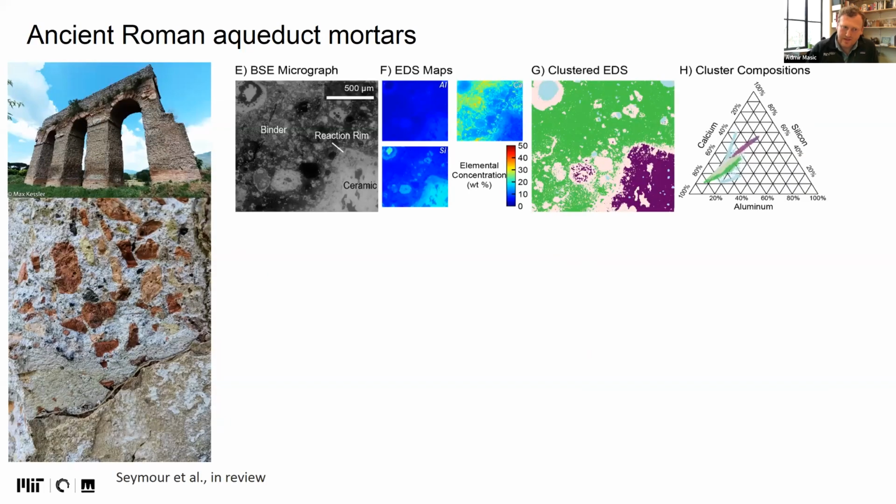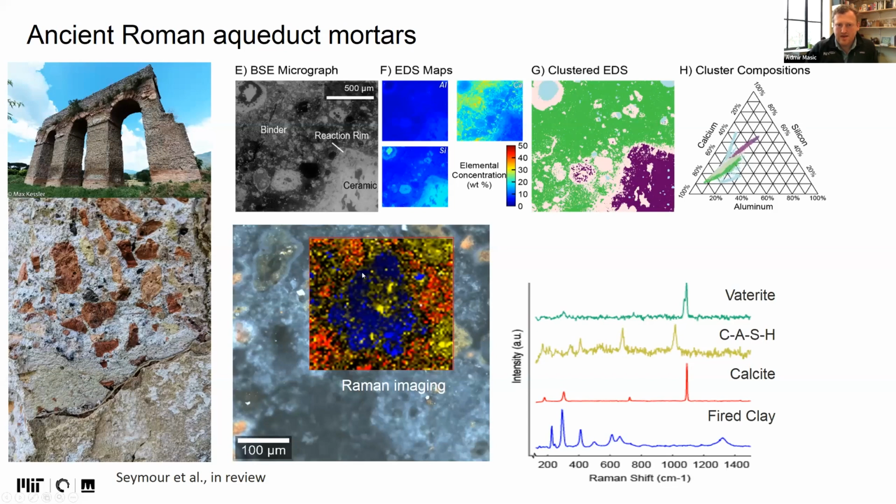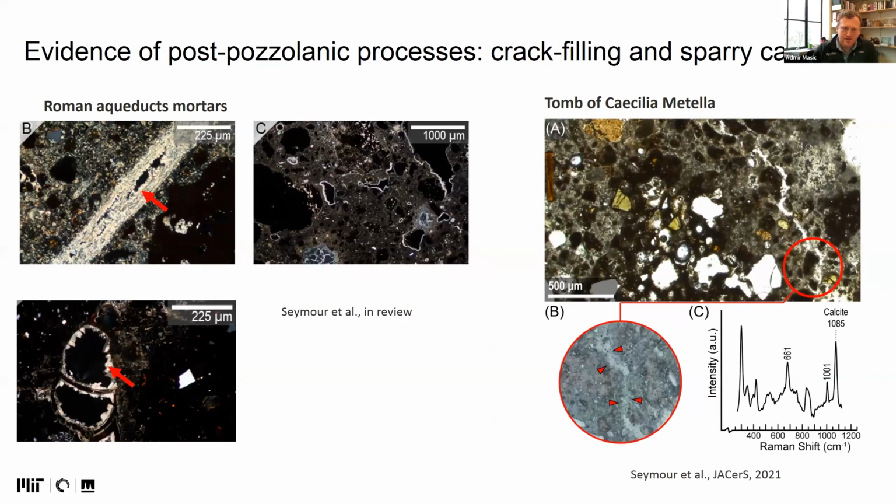We also studied these ceramic aggregates, and also in this case, ceramic aggregate shows the reactivity that again shows the calcium silicate hydrate, but also other phases such as calcite and vaterite in the binding phase, showing that there is also a carbonation process occurring, of course, over 2,000 years. Most importantly, what we observe in many of these samples is the evidence of post-pozzolanic processes that are filling the cracks and filling the pores. And what came out from this investigation is that it is mainly calcite. Here is a crack in the Roman concrete, and the main component in this crack is calcium carbonate, calcite.